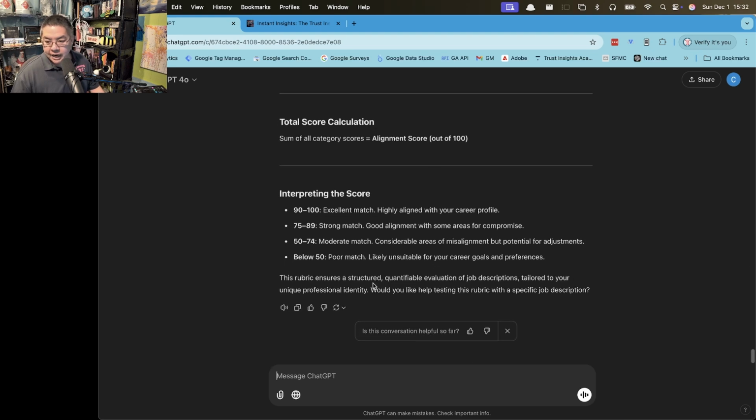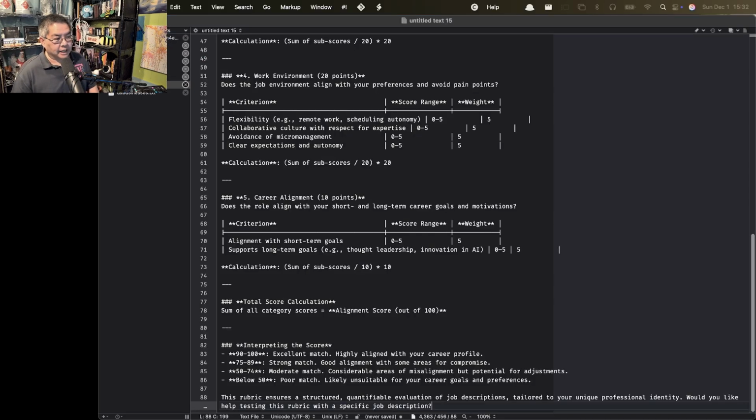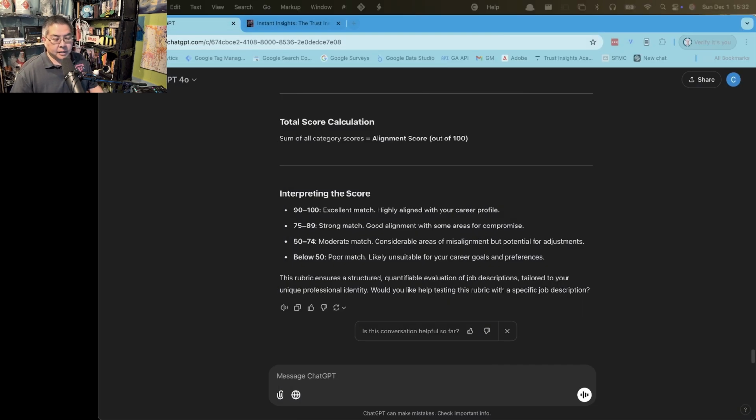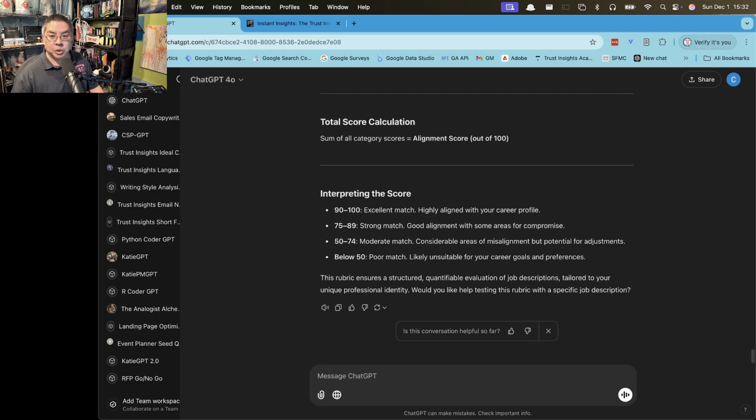So here we have a lovely scoring rubric. I'm going to copy this. I'm going to save it as a text file. You'll notice it comes out in Markdown format. And now what we could do is use this to evaluate an open position like the one we looked at in part 1 on the Chief Marketing Officer. However, we might want to think a bit more broadly than that. And we might want to create our own app to repeat this process over and over again.